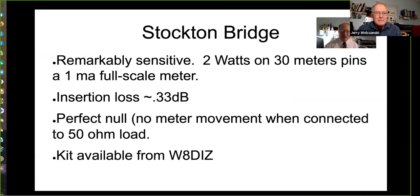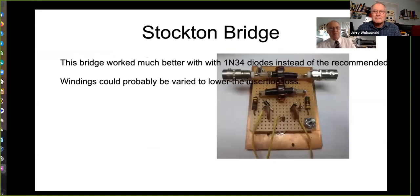and a perfect null when connected to a 50 ohm load, and the meter was just laying on the peg. And the kit, I think, is, I don't know, $12, $20 from WA8WZ. So I would go right now. Well, as soon as this is done, go buy one. If you're out there, WA8WZ, you can give me a commission. These are wonderful bridges. It works so much better with the 1N34 diodes than the recommended diodes. And you could vary the windings to lower the insertion loss. I surely wouldn't. 0.33 dB insertion loss, I wouldn't worry about it.